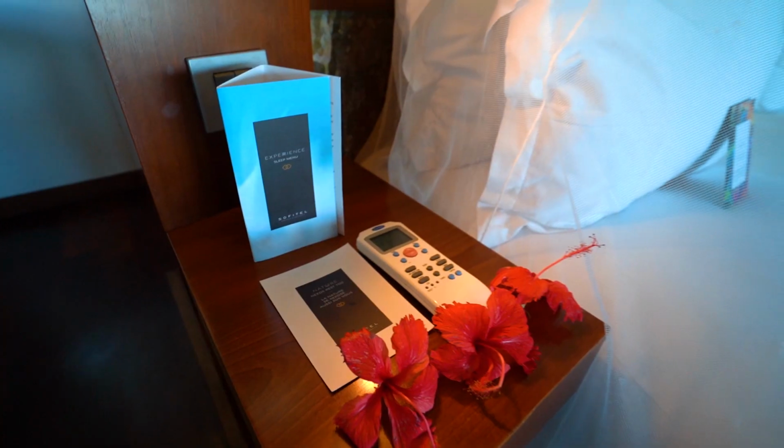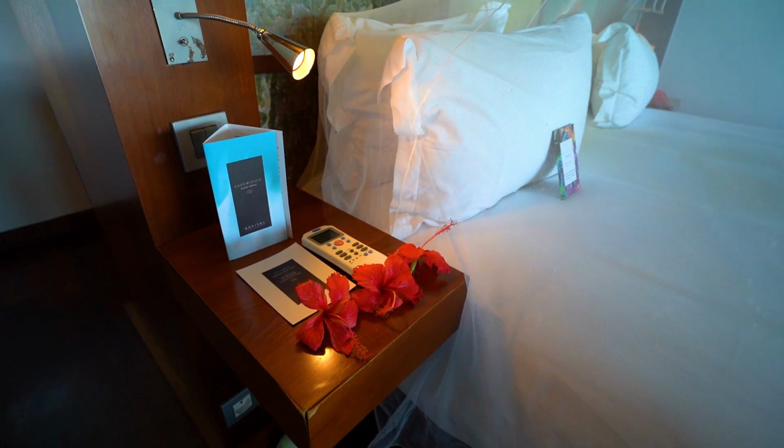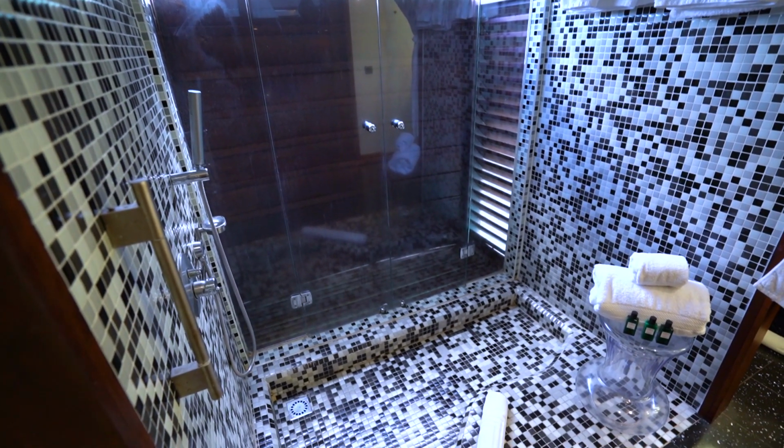On the first night, the turn down service ended up not actually happening. Somebody came in and closed our curtains, but no other part of turn down was done. There were other inconsistencies that happened as the stay went on. At one point, our bathrobes disappeared. Just a couple things, I think, with housekeeping that were a little bit weird.